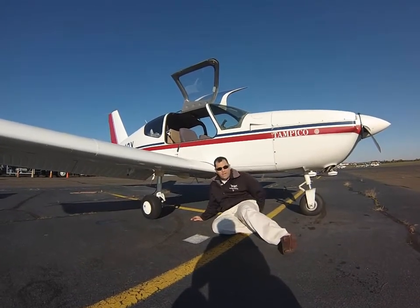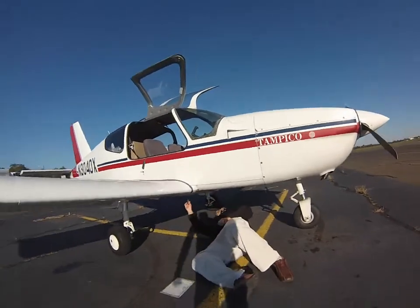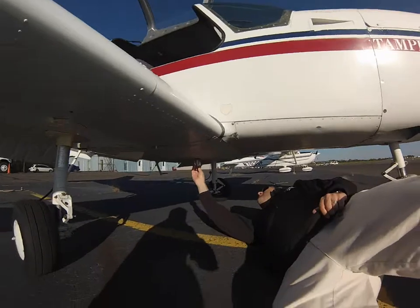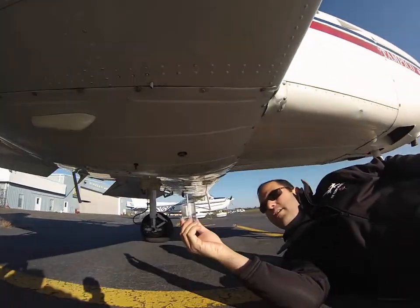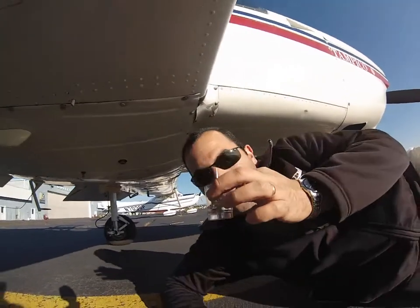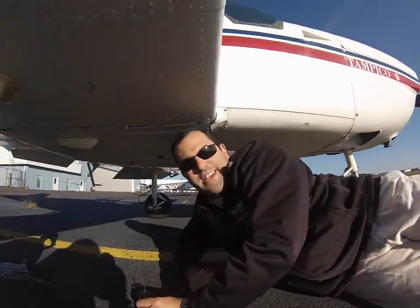A lot of people skip this, but again, it is a strange aircraft. You're not familiar with it. You got to check it at least once. There you go, it closed. What we got in here is grade A fresh avgas. Gotta love it.